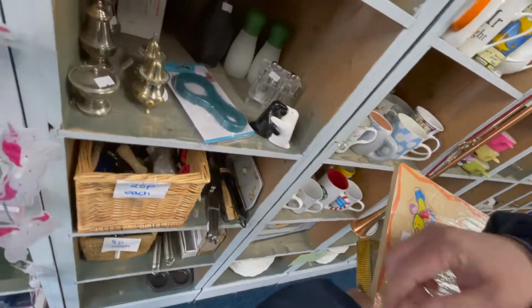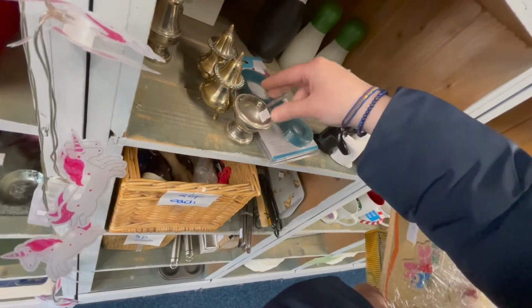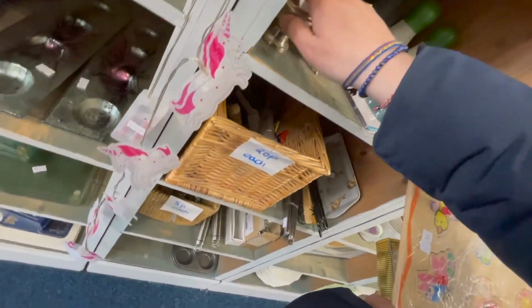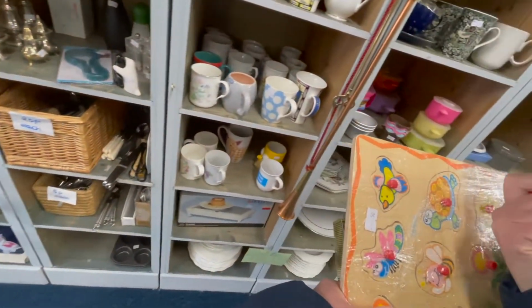Then I found that glass apple, so I snatched it right up. Here I'm looking at something that I thought would be like a little salt cellar with glass on the inside, but instead of being blue glass like they normally are, it was plastic. So I was like, oh, never mind that.